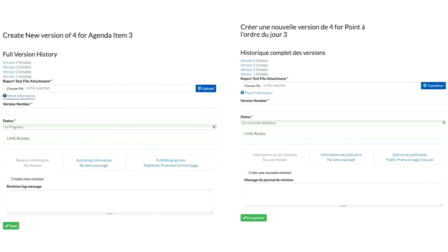So this is an example of the uploading of a new version of report text. As you can see, this is for agenda item 3 of the report. It has 4 versions in it at this point in time, and they're all visible to anyone who has access to the meeting server. We have translation for the vast majority of the form. Obviously, the status, title, name and version number are not translated, but the vast majority of the rest of this form is translated.